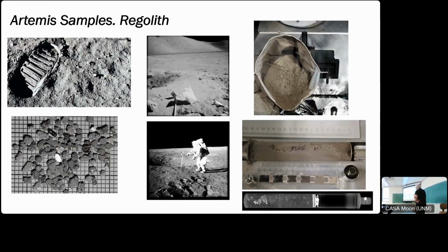Let's just go through each of these a little bit at a time. This just illustrates the types of regolith that one could collect. Some of these can be scooped, as you see, there's a bag of regolith in the upper right. Some of these can be cored, and those cores let one look at the stratigraphy. Both are important. One gets a view of surface processes with the scoop samples at the surface, and then core samples give you a better understanding of the stratigraphy of the regolith from those locations.